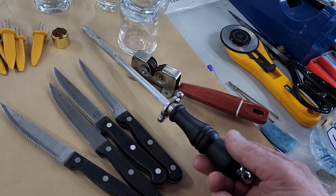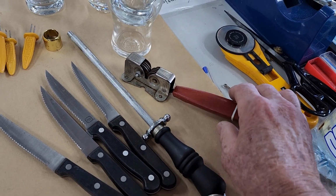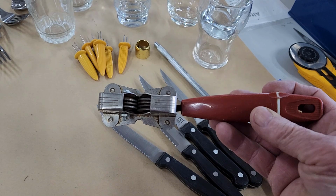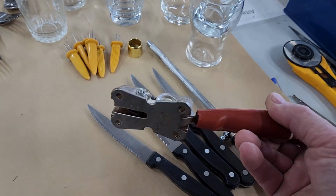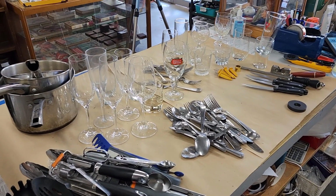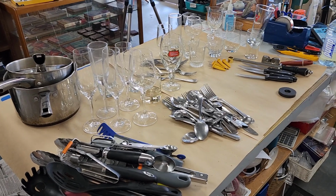The butcher's steel, even though it's a modern one, that will sell, and that's probably the only vintage thing in the whole box. That's an old knife sharpener. It's seen better days, but we should still get $5 for that. So that was all a little bit of a waste of time, but at least we get to rehome it and it's not thrown out, and we'll make a couple of bucks to make it worth our while.